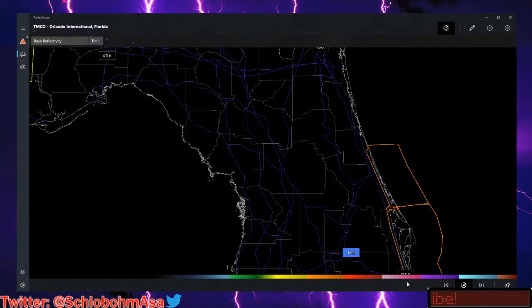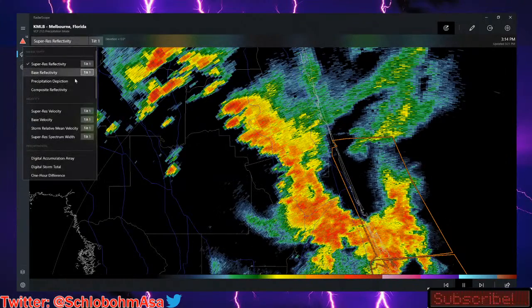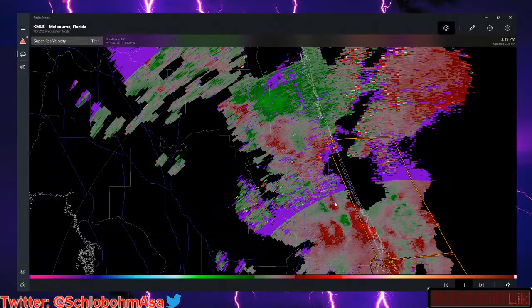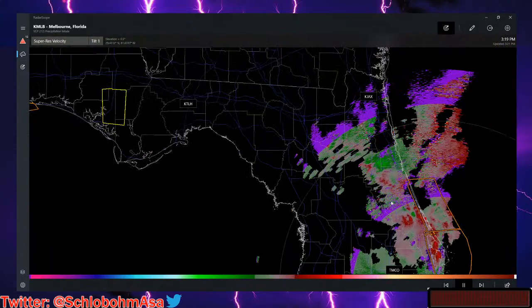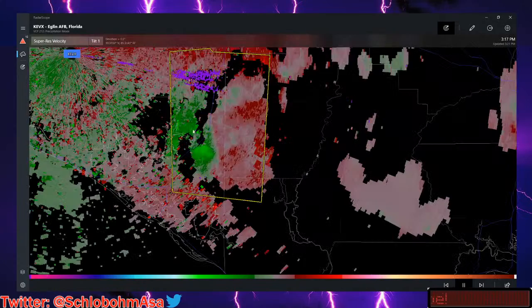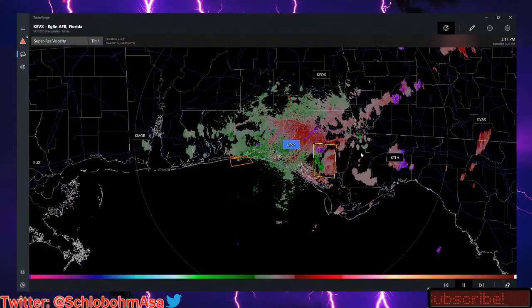Let's check back in with our rotating storm, see how it's doing. 4 viewers. Nice. Rotation has died off, as you can see, very, very broad. We still remain with the severe warning in the Florida Panhandle. I do expect this warning to expire soon.